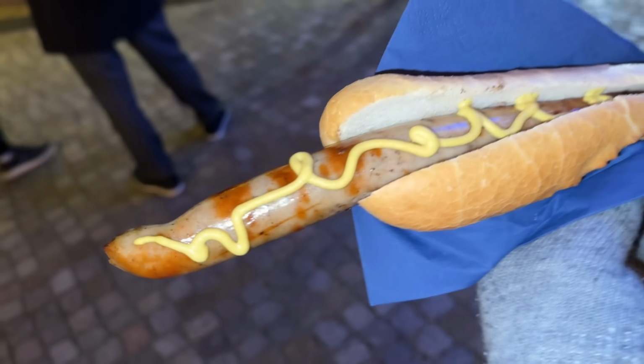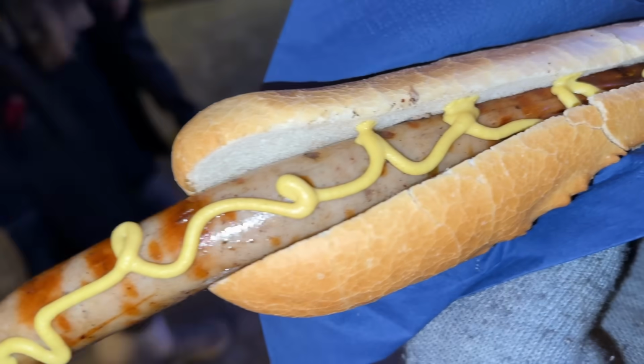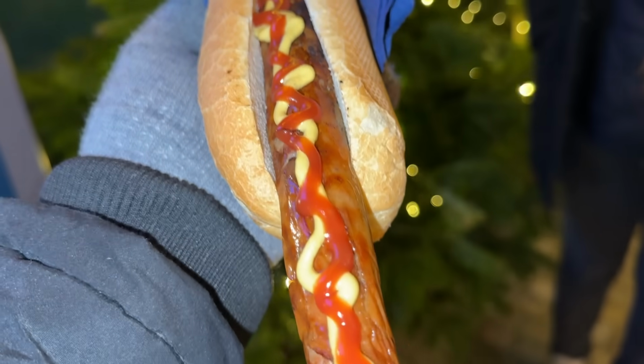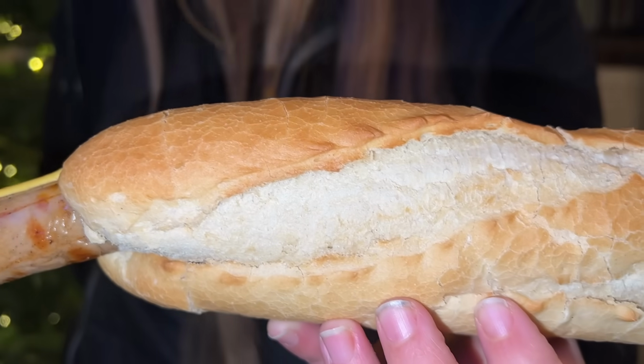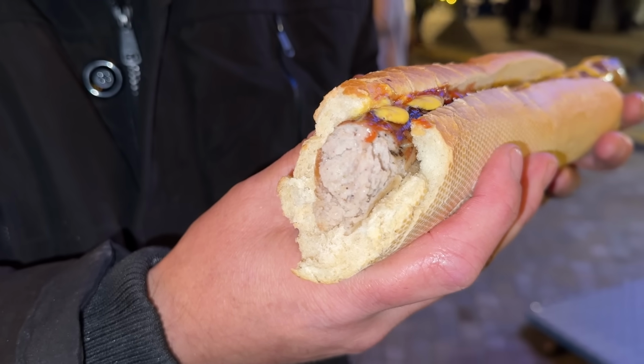Talk to me. There's actually a ton of caraway in that sausage. It's piping hot. The casing is great. The mustard is a little bit hot. I haven't quite gotten to the bread yet because the sausage is so long. So the bread is super crusty and the sausage is so herbaceous that it is just a perfect combination.